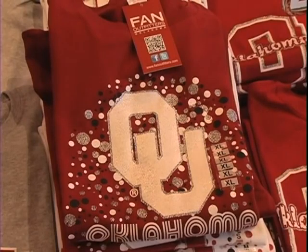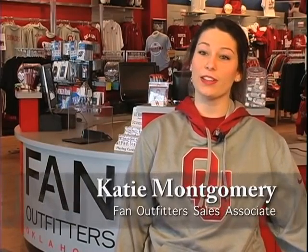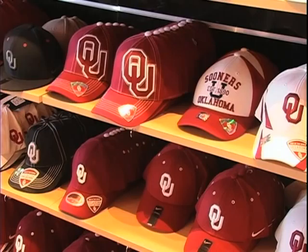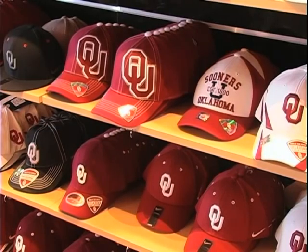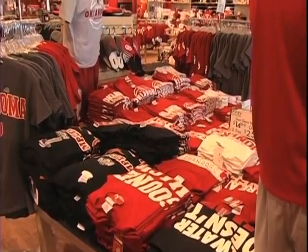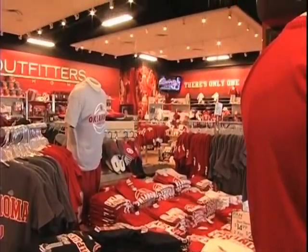They come in and they know all the stats to all the games from the past 50 years. They are already decked out in OU stuff, and they're looking to replace the stuff that they already have. They're not new OU fans. Their closet is already full of OU stuff. They're just adding to it. So you can already tell that they know OU football or basketball, and they just really love the school.